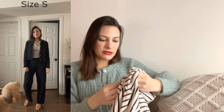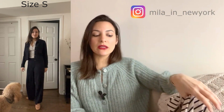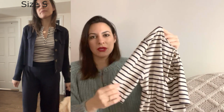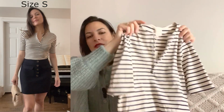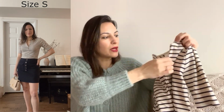It's just so comfy. 97% cotton and 3% elastic, so it's really flattering as well. I got this one in my usual size, which is small. It's a t-shirt, so I don't think this can be worn more dressy unless you have a blazer on top of it and maybe a special skirt or something.